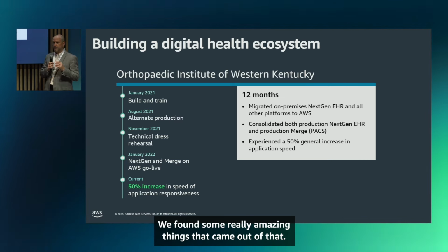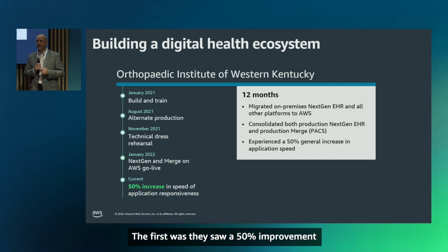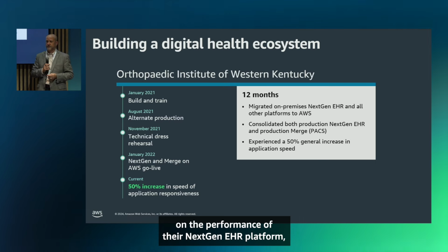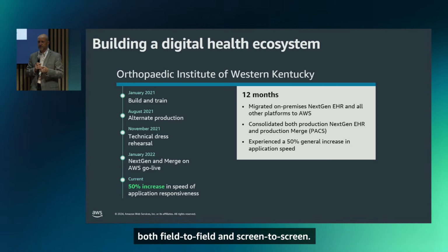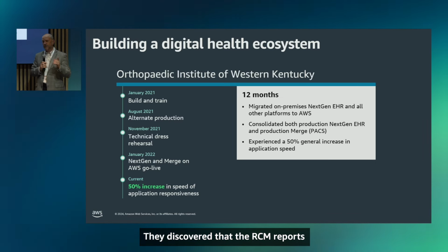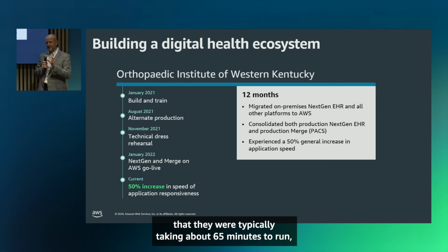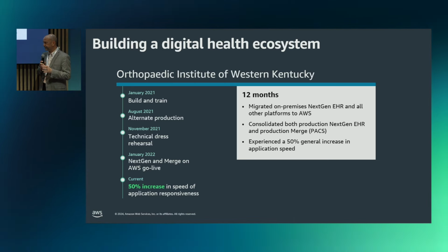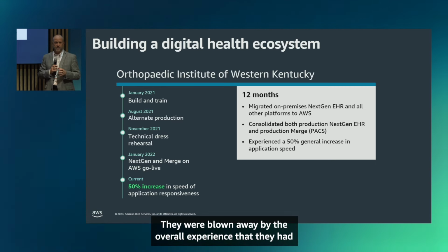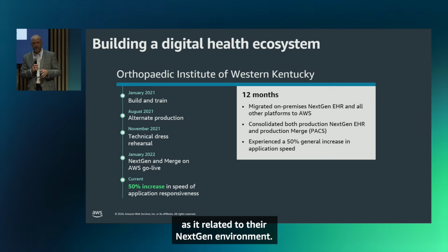We found some really amazing things that came out of that. The first was they saw a 50% improvement on the performance of their next-gen EHR platform, both field to field and screen to screen. They discovered that the RCM reports that they were typically taking about 65 minutes to run were running in under 7 minutes. They were blown away by the overall experience that they had as it related to their next-gen environment.